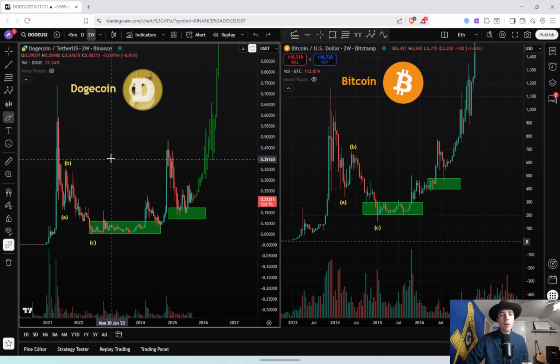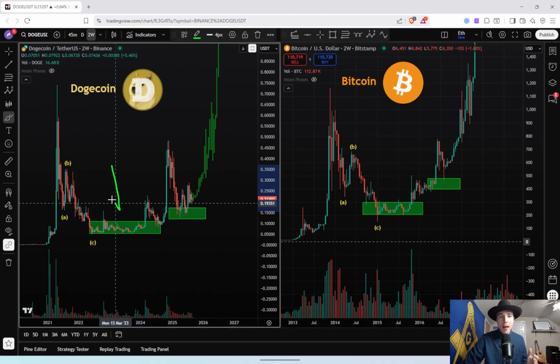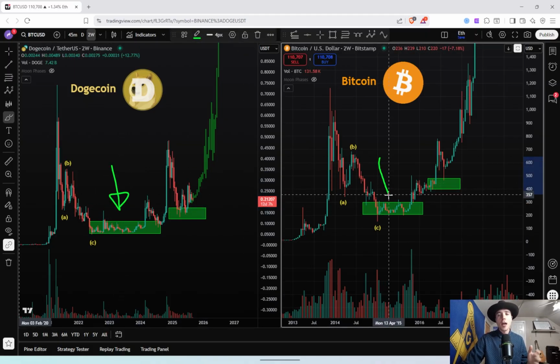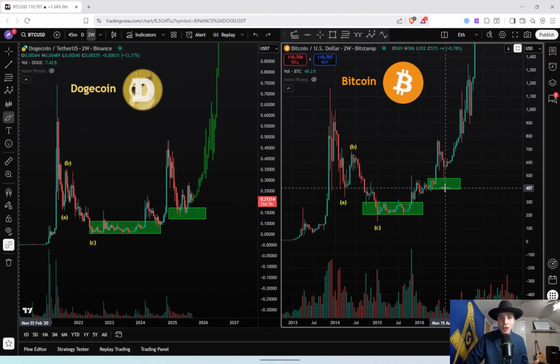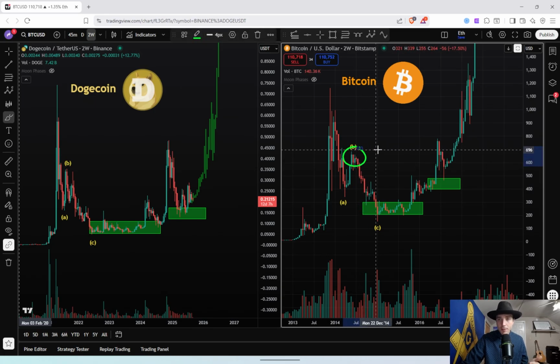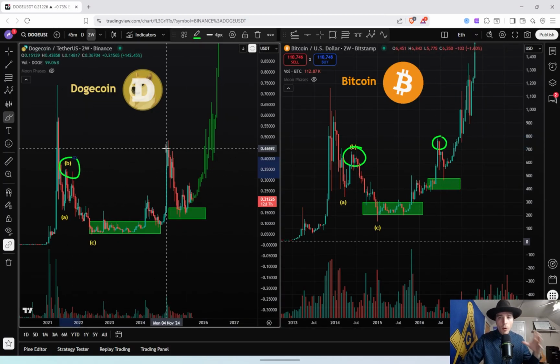So that's a classic zigzag correction. Then both of these markets reaccumulated down here, as you can see, which basically just means that they were bought back up at really low prices before they take off for their new cycles. Now, as you can see, Bitcoin started to recover over here on the right. It did have a correction at the top of wave B right here.